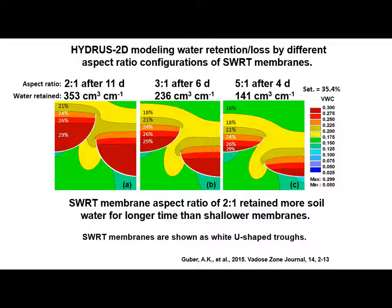We went to HYDRUS 2D, developed this with Dr. Gruber. This was published just a couple years ago, and we begin to ask the question, if we're in a humid region where we have rainfall, we need to develop these little barriers. These are polyethylene, linear low-density polyethylene, that can be put in the soil deep enough so that there's no UV light, and the polymer chemists tell us these should last 200 to 400 years.